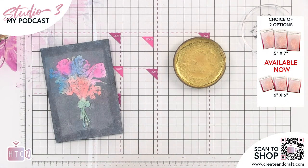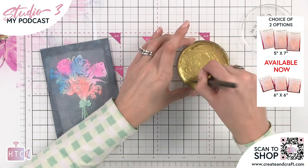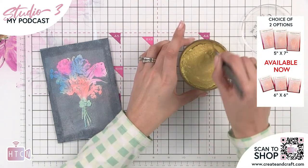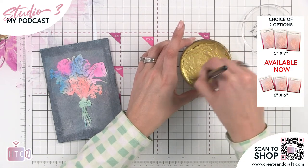How do you choose, Maureen? I'm so sorry. The ones that we've launched this time are honestly workhorses. They're going to be brilliant for backdrops. They're absolutely wonderful.